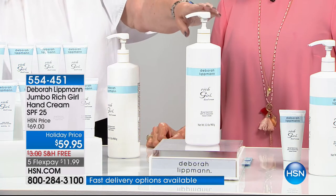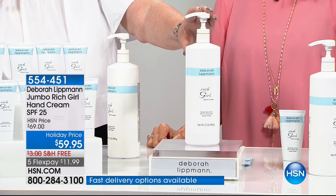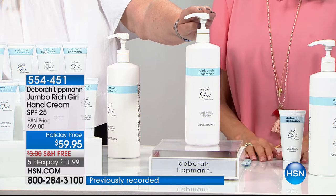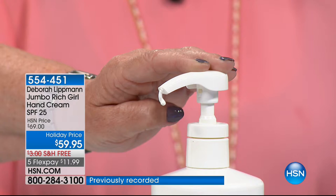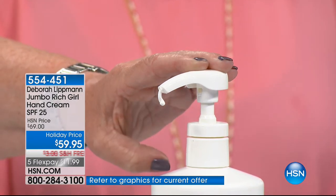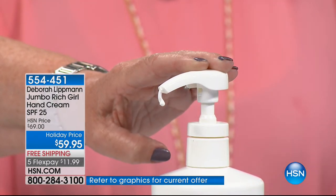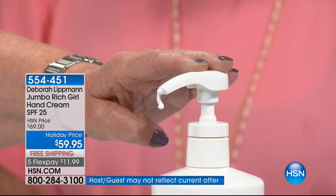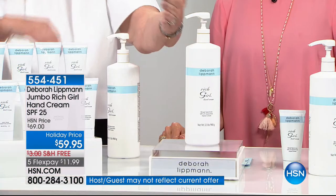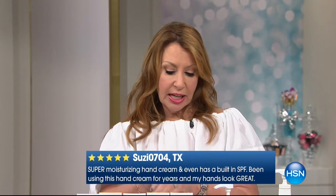My husband and I share this and I want to show how it comes out in the pump and how little you need. Do you see it coming out of the pump? So thick and rich. Look how thick and rich that is. It just hangs there. That is all you need to do your entire hand. So can you imagine how long this is going to last you? That amount is plenty. It's absolutely plenty. And you're going to end up with a beautiful sheen on your hands.